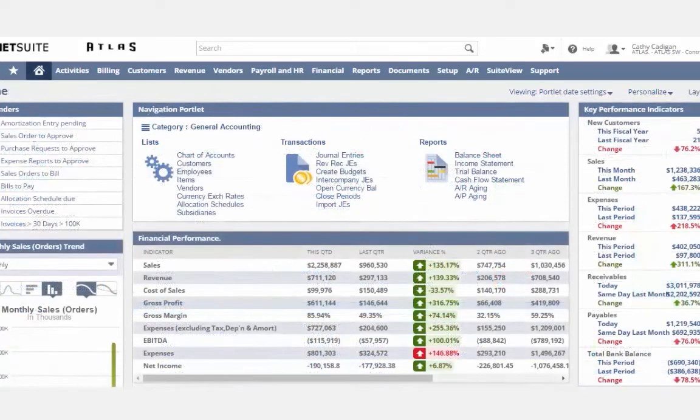Let's take a look at the home dashboard of the controller. The boxes on the dashboard are called portlets. NetSuite provides a number of pre-configured portlets that will help you be more efficient and increase visibility, but you will also have the ability to personalize your dashboards. There's no IT assistance required to add or remove content. In addition, the dashboards are all real-time, so when a transaction is saved, you'll see these portlets updating automatically.